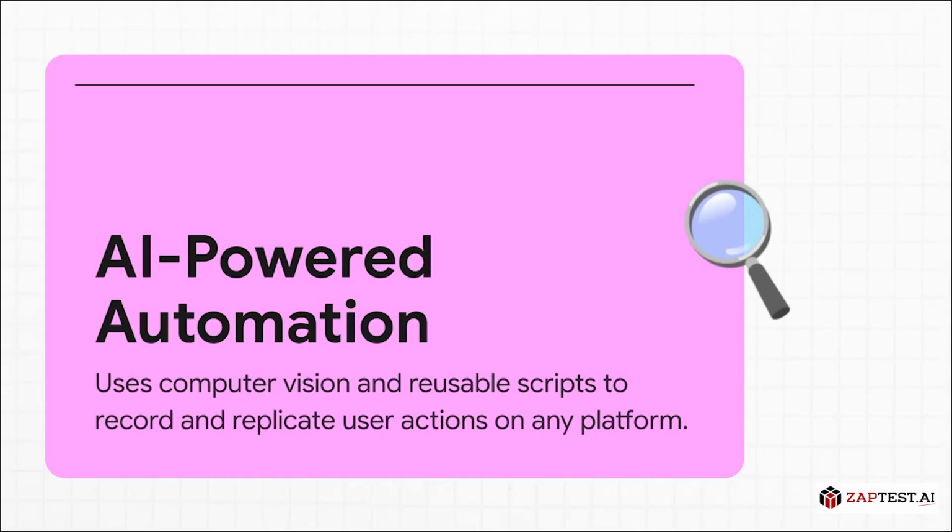So you're probably wondering, how does this all work? Well, to put it simply, AI-powered tools use something called computer vision to literally watch and learn the steps a person takes. It then creates a perfect digital script to copy those actions, all the clicking, the validating, the calculating, across any program you use. Just think of it like a digital assistant who does the whole thing for you, flawlessly and at lightning speed.